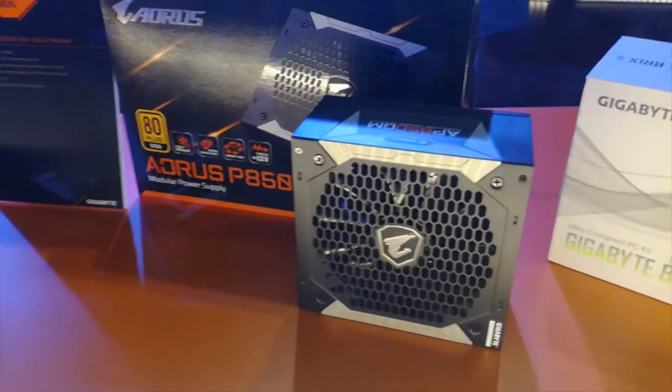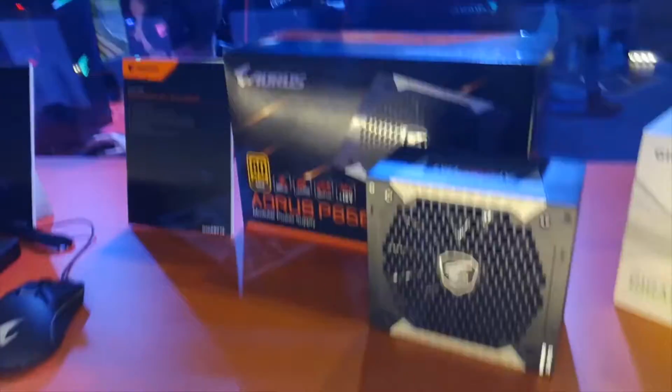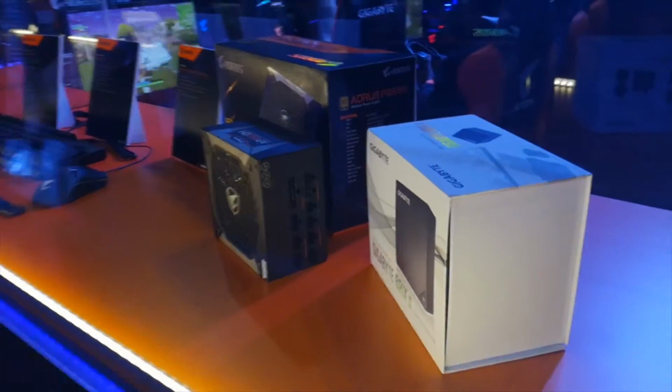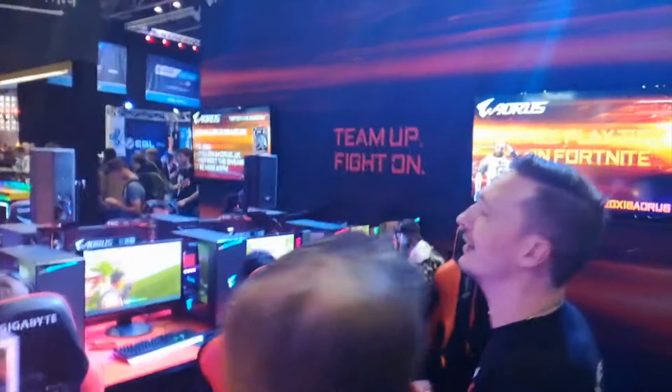Nice looking modular power supply there. What is that? 850, and it's yeah, 80 plus gold. That's nice as well. I don't know what the rails are like on it, but it's going to be good because you know, the Horus power supplies are pretty decent as well. What is that? It's a Gigabyte Brix. Oh, that's their little mini computer as well. That's cute. So yeah, more demo computers over on the back there.